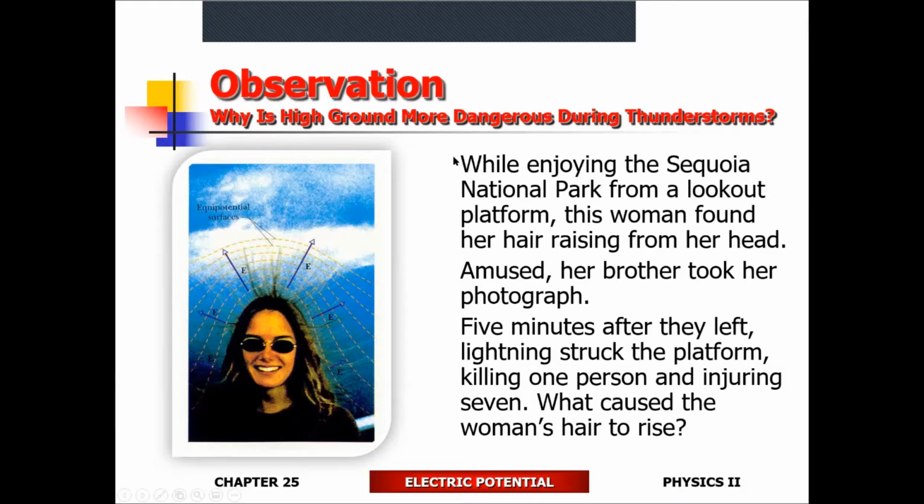But the thing of it is, if that logic is so correct, why is it that the tallest structures in cities are not the ones that get struck by lightning 100% of the time? All of a sudden you realize that your explanation, though it's a good one, doesn't work 100% of the time. So the question is, why not?